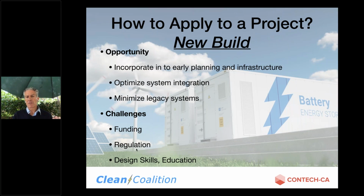Challenges: funding. Where do you get the money? Regulation. In hospitals, we're working with ChargeBliss and CONTECH at the state level to make sure that codes and regulations are catching up to allow us to embrace these technologies. And design skills. I'm delighted that people participate in this, because it's important, right? There's a lot of specialty skills you need in energy, and things that we haven't done before. So really, we need to be advocates for this with different groups and educate.